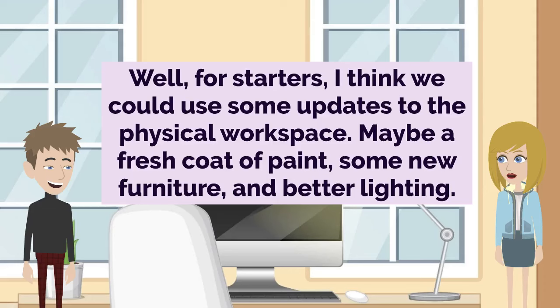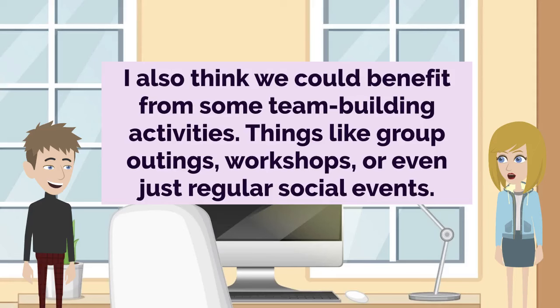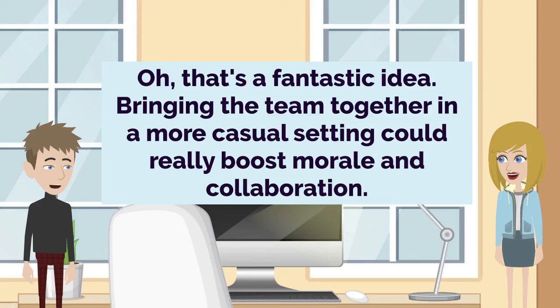Well, for starters, I think we could use some updates to the physical workspace. Maybe a fresh coat of paint, some new furniture, and better lighting. That's a good point. The office is starting to feel a bit drab and outdated. What else do you think could be improved? I also think we could benefit from some team building activities. Things like group outings, workshops, or even just regular social events. Oh, that's a fantastic idea. Bringing the team together in a more casual setting could really boost morale and collaboration.